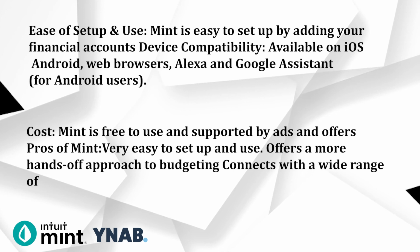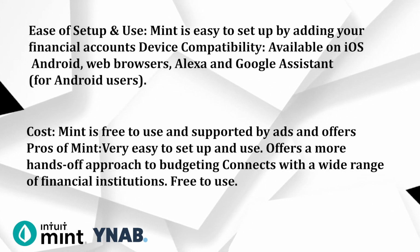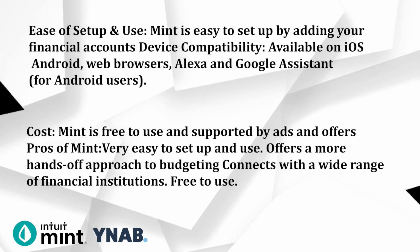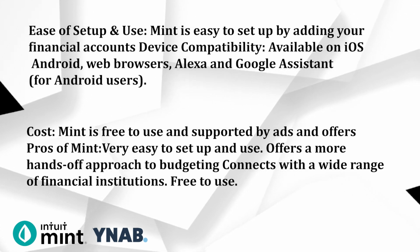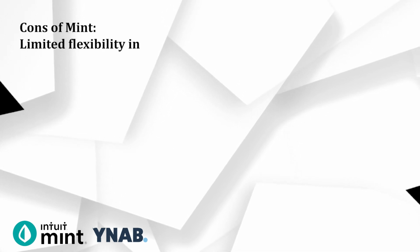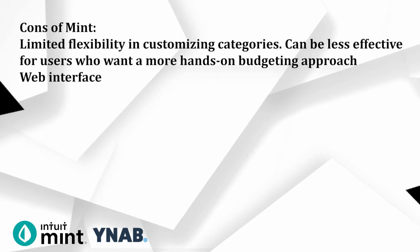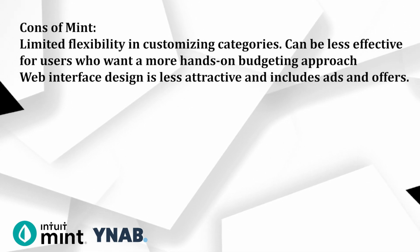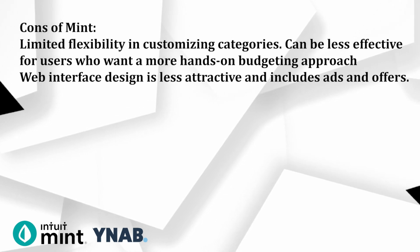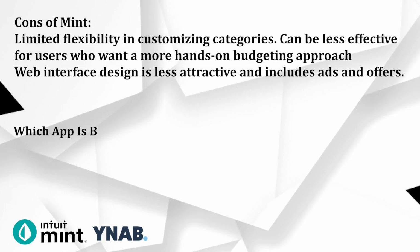Well, the pros of Mint. Easy to set up and use. Offers a more hands-off approach to budgeting, connects a wide range of financial institutions, and it's free to use. Well, the cons of Mint. It has limited flexibility in customizing categories and can be less effective for users who want a more hands-on budgeting approach. Web interface design is less attractive and includes ads and offers.